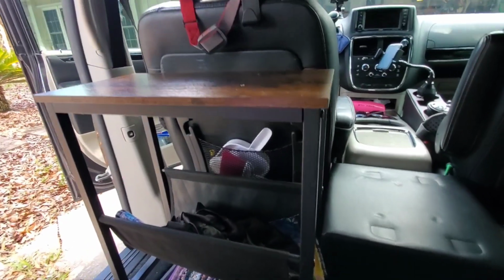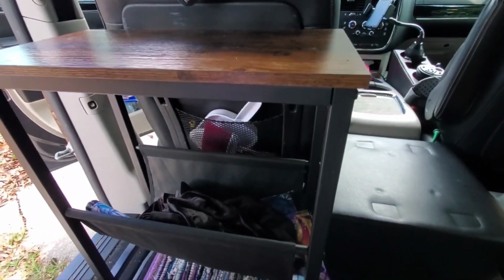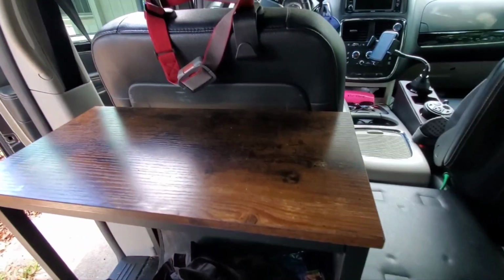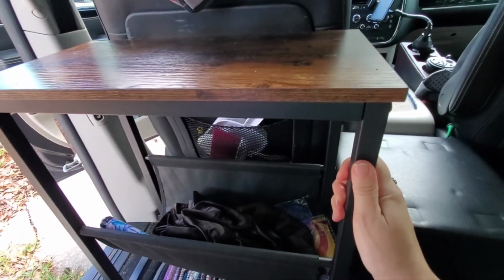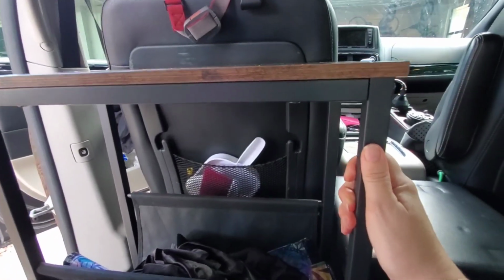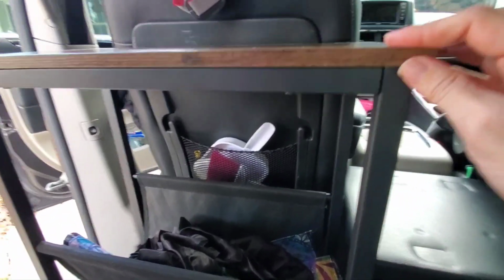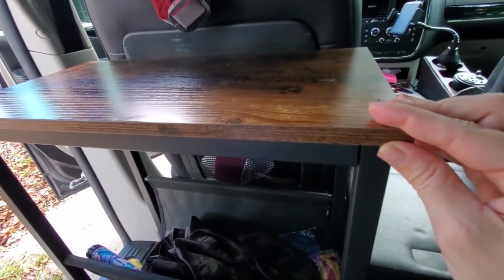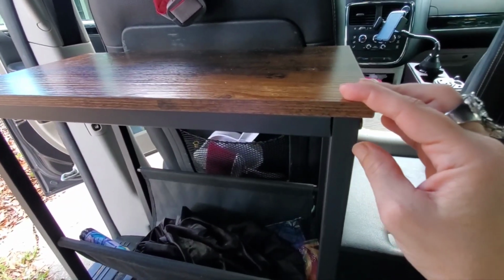We are now at the end of the list at number 10. Okay, so last but not least, please excuse the dust and dirt there. I am at the end of a trip, so I've got a little bit of cleaning to do here before my next one. But the last item I wanted to highlight is this little side table. I know you guys have seen it in my tours before, but I love this table. For such a cheap little lightweight table, I've gotten so much use out of it.